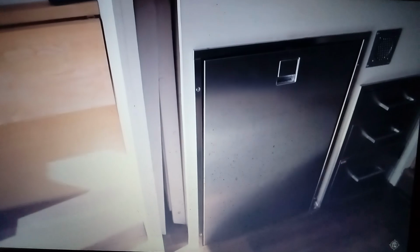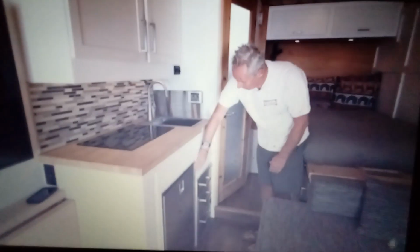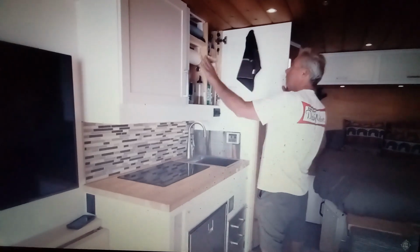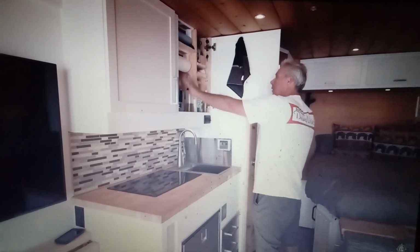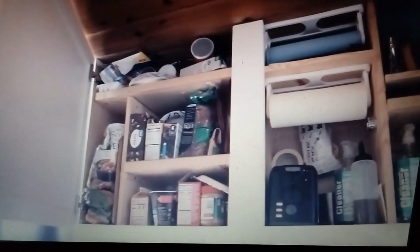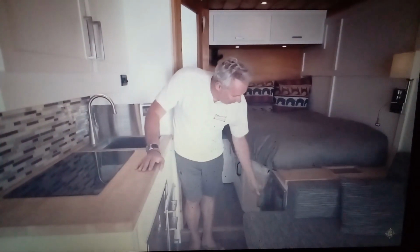Isotherm refrigerator. This whole area is thermostatically controlled right here. And I have stainless steel drawers. My limited overhead storage, it's all pretty much designed for my living. Toaster, all kinds of stuff in here. Shaving kit, cleaners, all that stuff. Shop towels, paper towels.